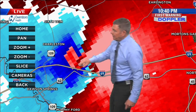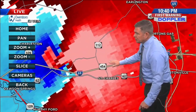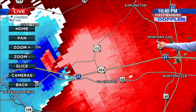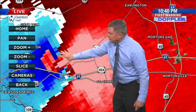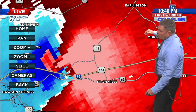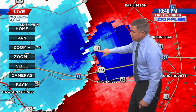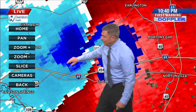There's Earlington up there to the north. And it looks like it's just north of 69. There's St. Charles. There's I-69. There's Morton's Gap. You've got 69 going north, and there's Earlington. There's the tornado. It's going to come like this, and it looks like it's going to go into a fairly rural area there, right between Morton's Gap and Earlington. The new update just came in, and this thing is still wrapping up in that area.